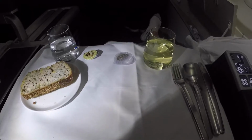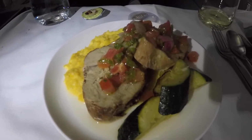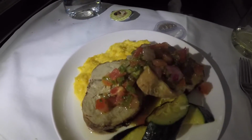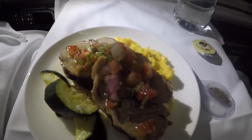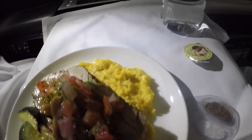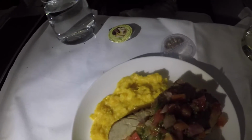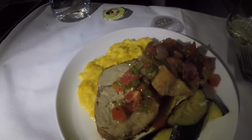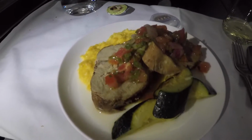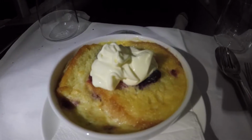To get started with the meal, we had a little bread with butter, and I chose as my main dish the roast pork with some corn puree, grilled vegetables, as well as a little salsa fresca dressing on the top. All in all, it was really tasty. Although the corn puree here looks like scrambled eggs, it actually was quite delicious and complemented everything nicely. Pork was very tender, not much fat really at all, so definitely made for an enjoyable dinner.